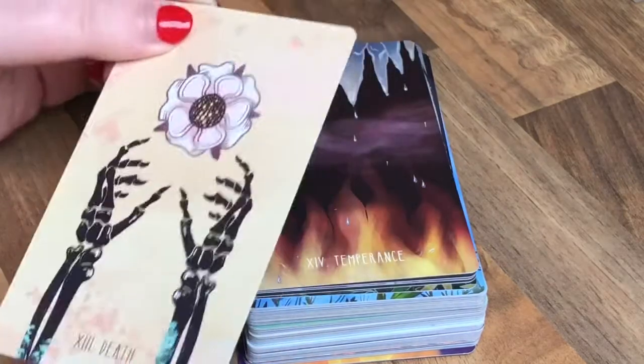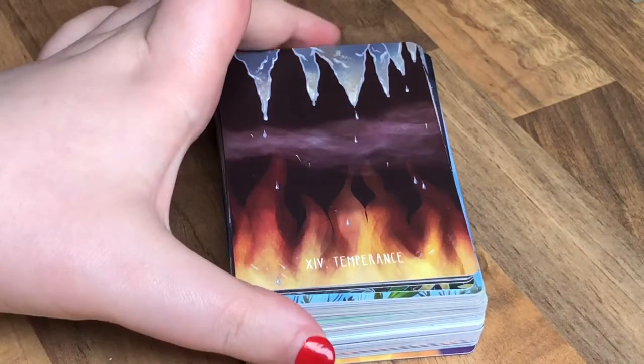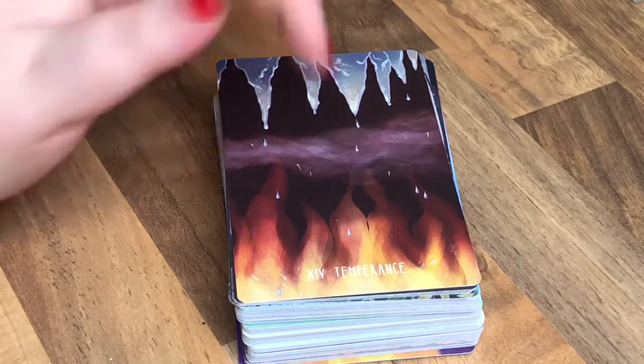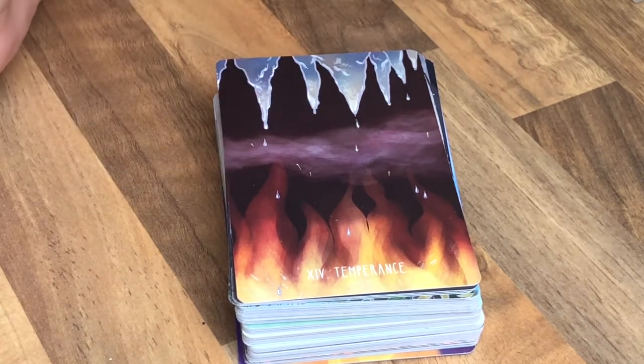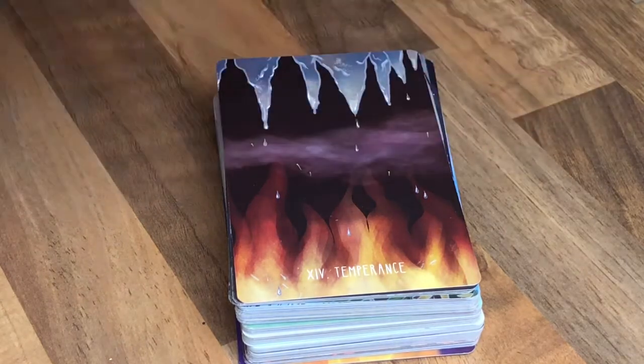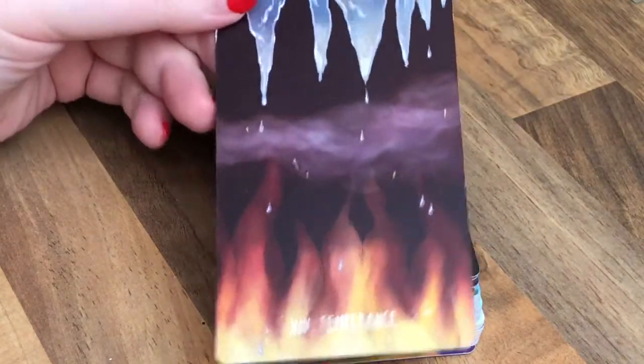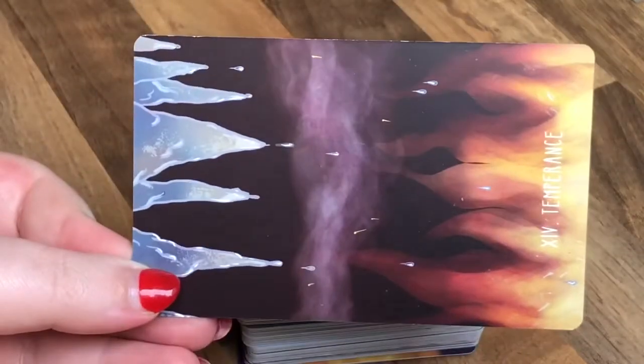Very cool, very cool. Oh, this Temperance card, it's so Game of Thrones, isn't it? Fire and ice. I just got that Temperance because fire and ice together would make steam. The Switzerland of both. But it's very Game of Thrones, isn't it? It's stunning.